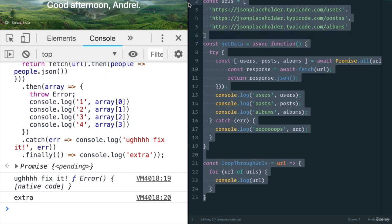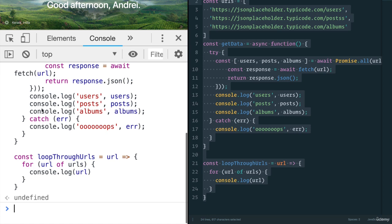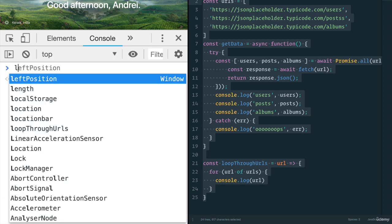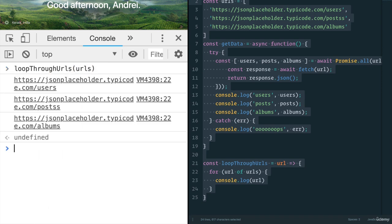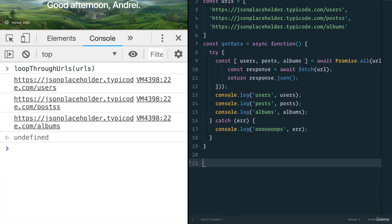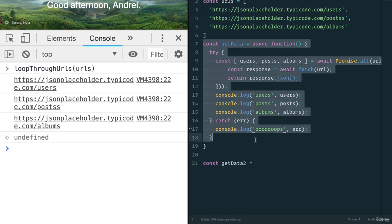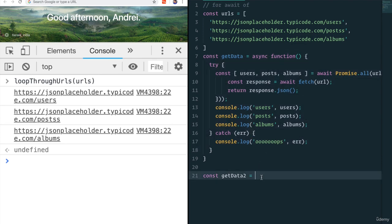If I copy and paste this, let's refresh here, hit enter, and just do loopThroughURLs now, and pass in the URLs parameter. I see that I'm just looping through these. So that's what for of was. So using that knowledge, we can now create a new function called getData2. And this new function will do exactly what this one does above, but using the for await of feature. Let's see how that would look.